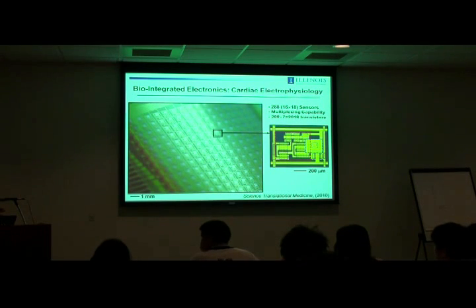And in that kind of point-by-point fashion, you can map out where the aberrant tissue is. And then the second step in the process is to remove that tissue. You either resect it or you ablate it to eliminate it and thereby cure the arrhythmia.